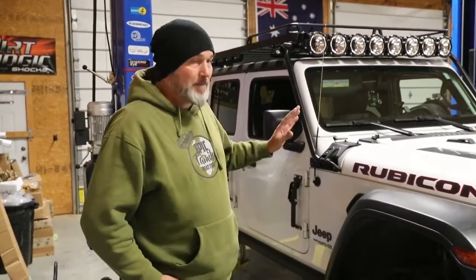Next week we're going down to Padre Island in Texas and we're going to be camping on the beach, which is where we are right now. Good morning, it's February 11th. This is day 7 of the Jeep build. Yesterday was a big day, as you saw.